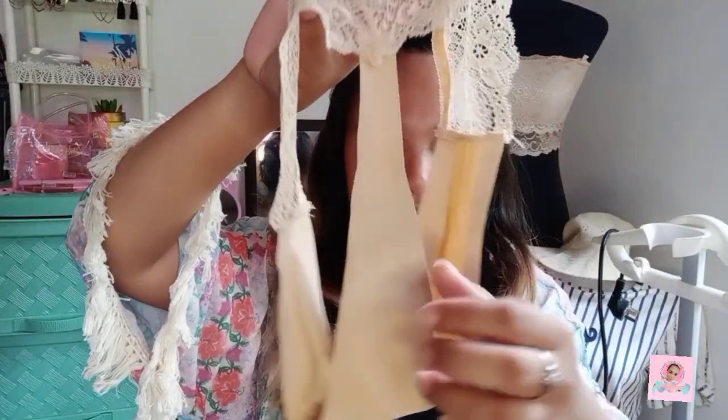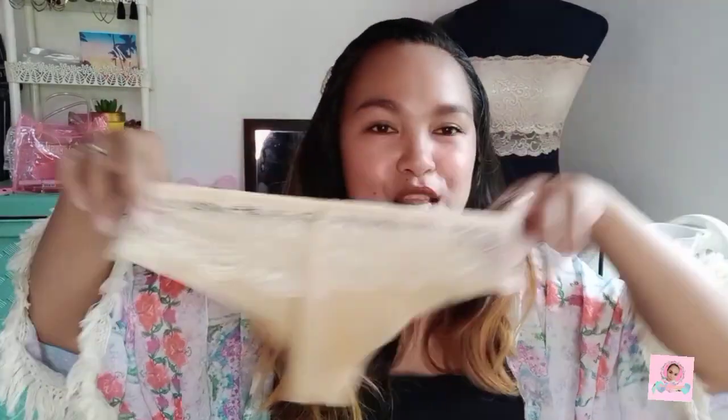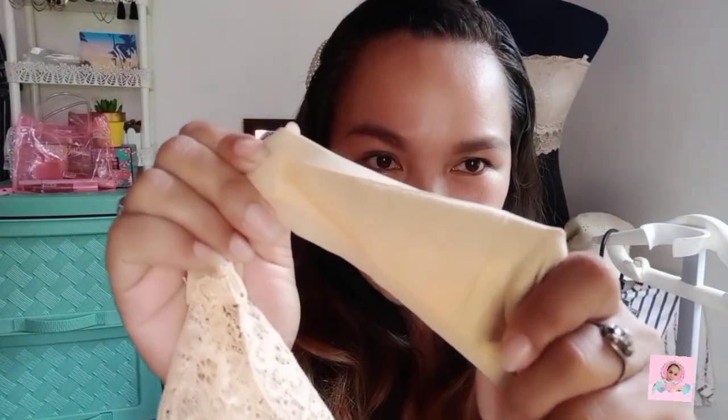And look at the back. Diba? Lakas sexy. Nakaka-Kim Kardashian yung dating niya, mga kadangz. As in na Kim Kardashian. And meron din siyang for the sensitive area, mga kadangz. Meron siyang pakoton dyan, mga kadangz.